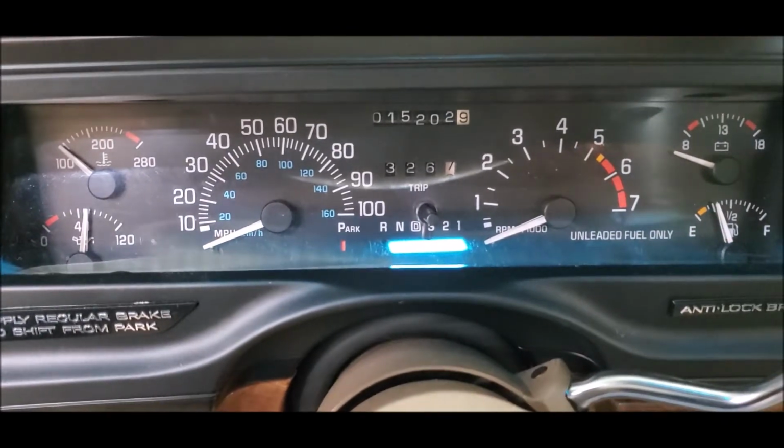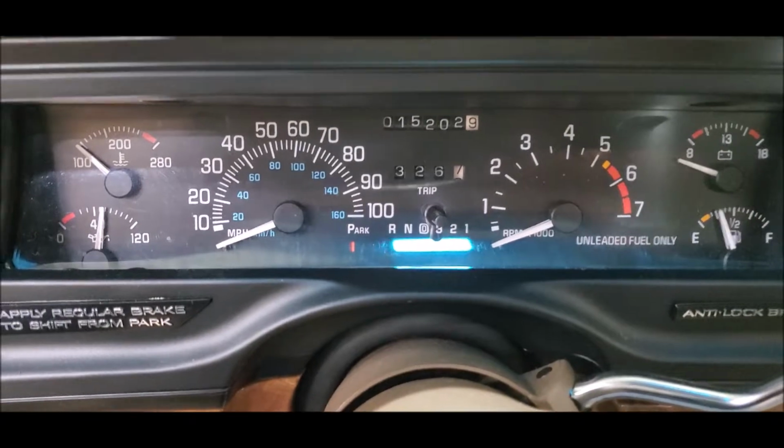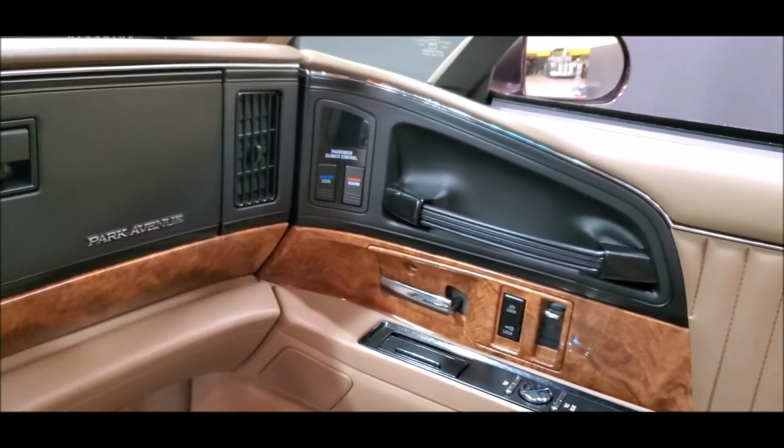Full complement of gauges in this car, including tachometer. As you can see, 15,200 miles. Has an absolutely clean Carfax as well. You've got dual climate control, so the passenger can adjust their side. Take a look at the dash. Absolutely no cracks or any damage.